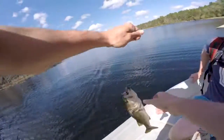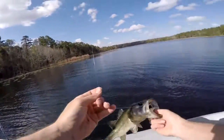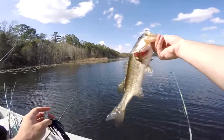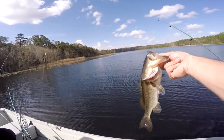Look at how skinny that fish is. Oh my gosh. Yeah, that fish has got some problems. You think he was hungry? Told you they're hungry out here, boy. Chatterbait, dude, that is so pitiful. Look at this. When she says she's thinking about going on a diet and she's already skinny.